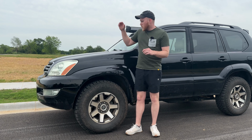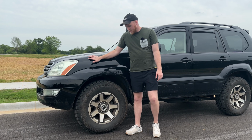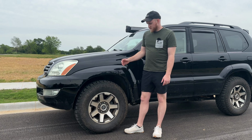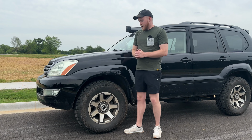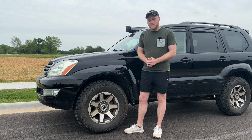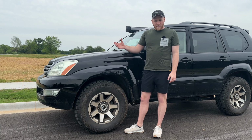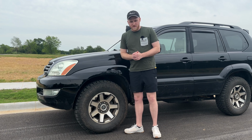One of the reasons why I bought this specific example of the Lexus GX470 was because the previous owner of it was extremely meticulous. He took very good care of it, with very detailed notes of the things that he replaced. Because of that, I believe that's one of the reasons why my ownership experience has been extremely easy. He replaced the timing belt, and that's the really big maintenance item that you want to look out for when you're shopping for a GX470.